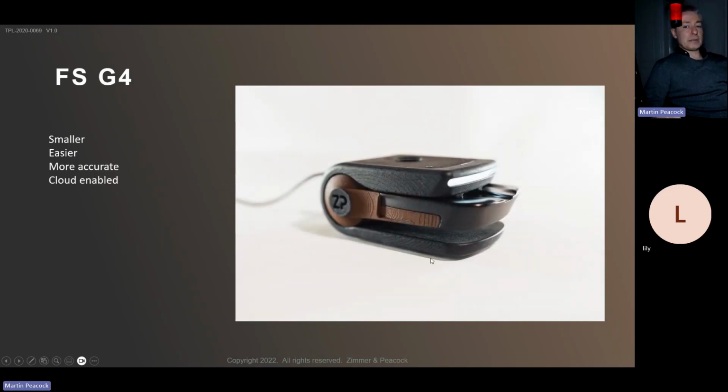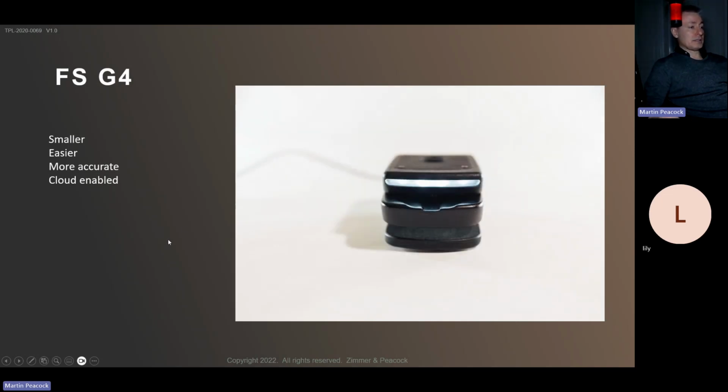It's what's called cloud enabled. This is an important aspect because, as you'll hopefully see today, the data goes into the cloud, which you then have access to. With technology, you'll often get a number, but how do you know that number is true? Well, we can actually see the raw signal behind that number, and we will definitely be able to demonstrate that.